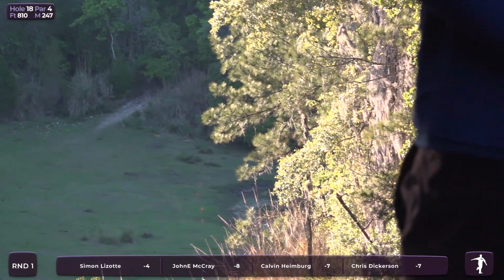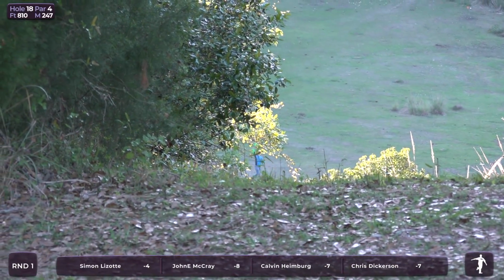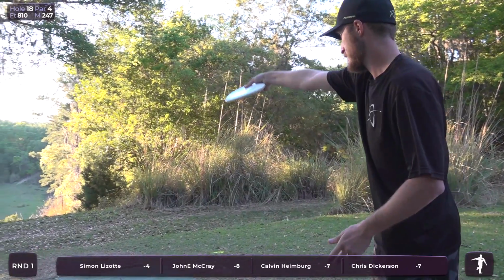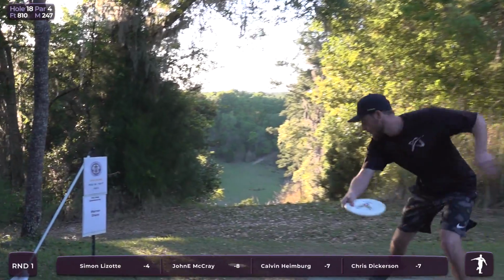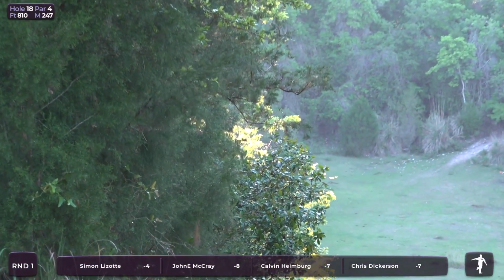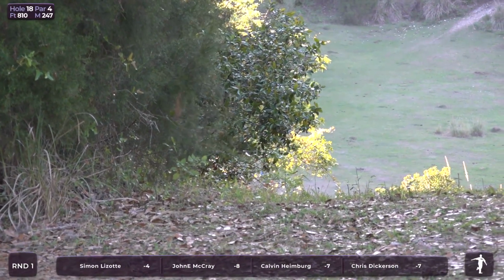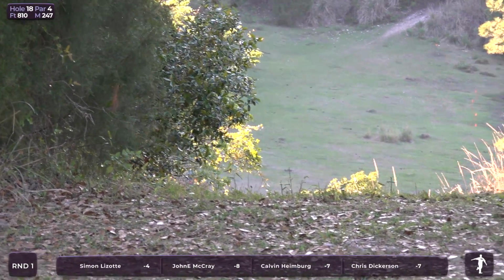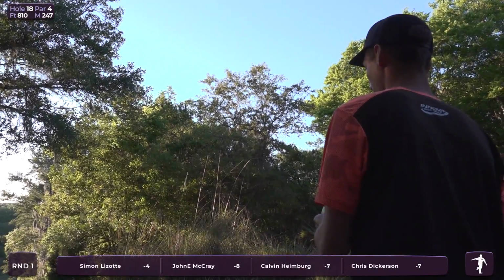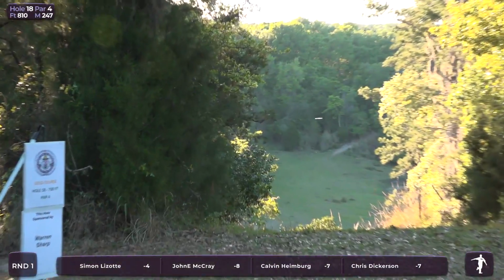And this is the shot Paul told me to throw in practice, just an overstable sidearm. And the more right that you finish, the closer you get to the cliff where the basket is on. Chris choosing a putter here, and this hole is the most difficult hole on the course. We waited all the way to the last hole, which plays over a stroke over par.